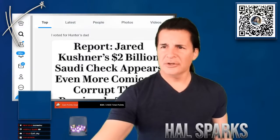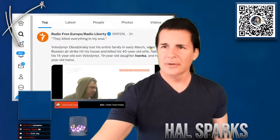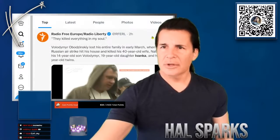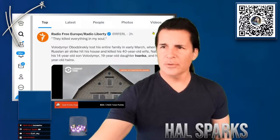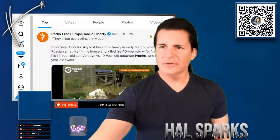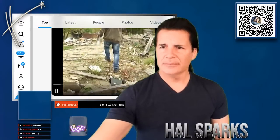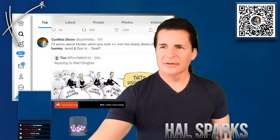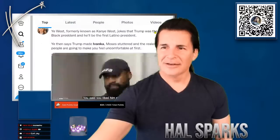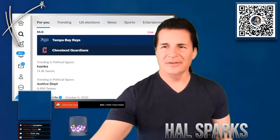Let's see. $2 billion Saudi check appears even more comically corrupt than previously thought. All right, okay, that's probably the part. Vladimir Obaninsky lost his entire family in early March when a Russian airstrike hit his house, killed his 40-year-old wife, Natalia, his 14-year-old son, Volodymyr, his 19-year-old daughter, Ivanka, and her 1-year-old twins. God damn. Right. Okay, so that's what it is. It's because Kanye West said Ivanka. That's all.